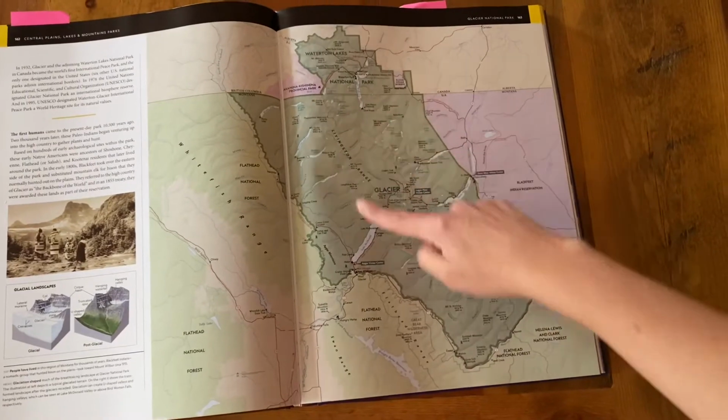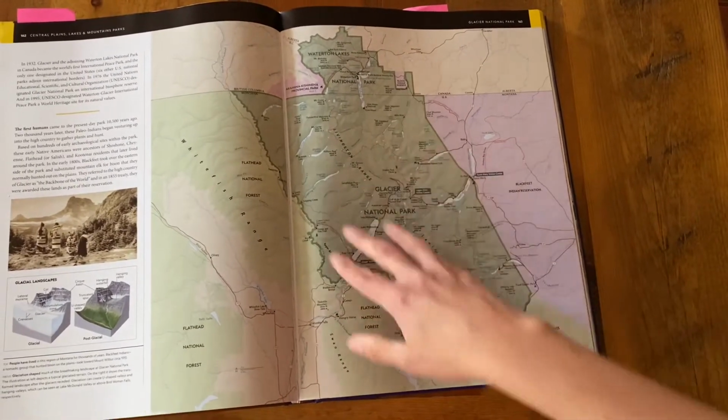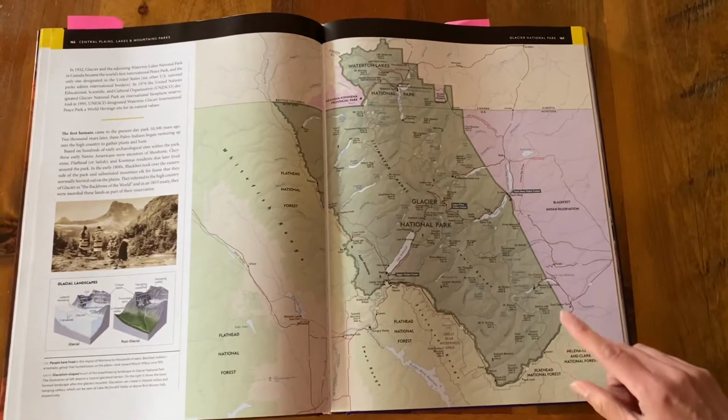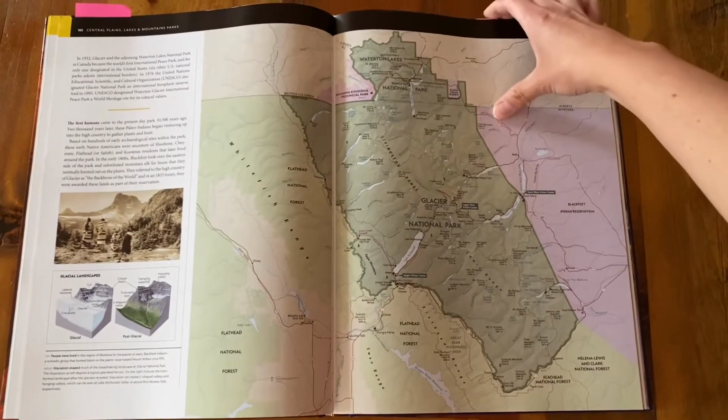They have the park map, but they don't have every park's map. On this particular one, they're talking a lot about Glacier, so they have a really nice park map. And I use this in our planning to check out the park map, but they don't always have that much detail on each of the parks.